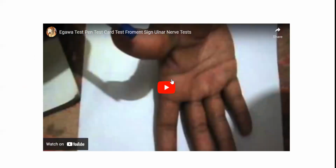So how do we do the pen touch test? In the pen touch test, you are mainly checking the thumb abduction. You ask the patient to move the thumb towards the ceiling and touch your pen. If the patient is able to touch the pen by doing this thumb abduction, that means they have enough power. If you don't have a pen in the exam hall, you can just do a resisted thumb abduction. That means you ask the patient to press against your hand to do the thumb abduction. Whatever it is, if the patient is able to do the thumb abduction and touch the pen like this, that means they have the median nerve intact. Let's have a look.